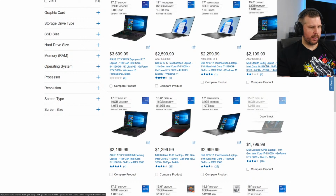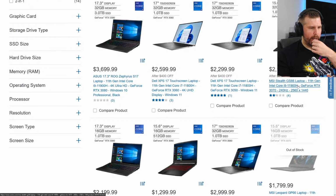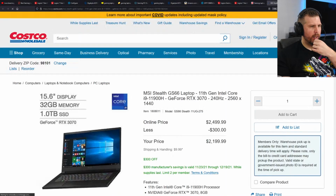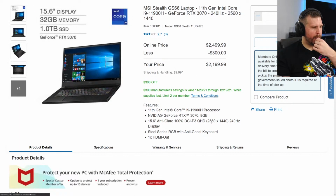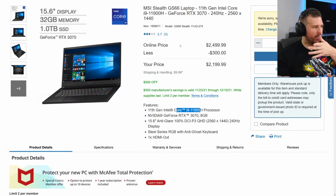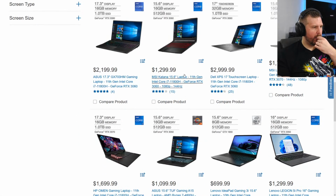The GS66 Stealth here. Let me zoom in so it's easier to see this. 2199 for an i9 11900H. It's all right. The big thing here is we got the 240 hertz QHD display with a 3070 and an i9. It's good value. I wouldn't call it great value. MSI Katana 3060 for 1299. Good value again.